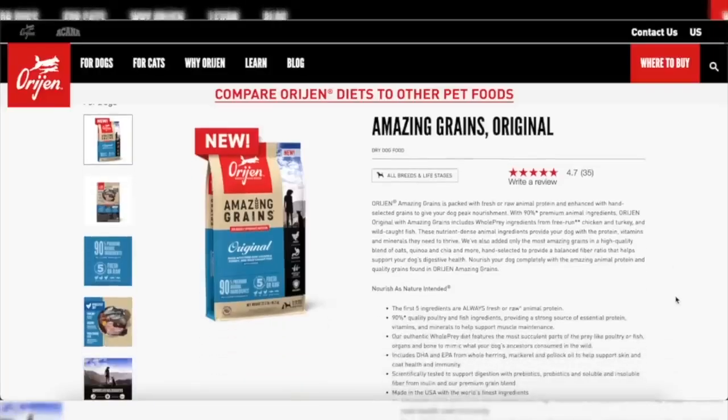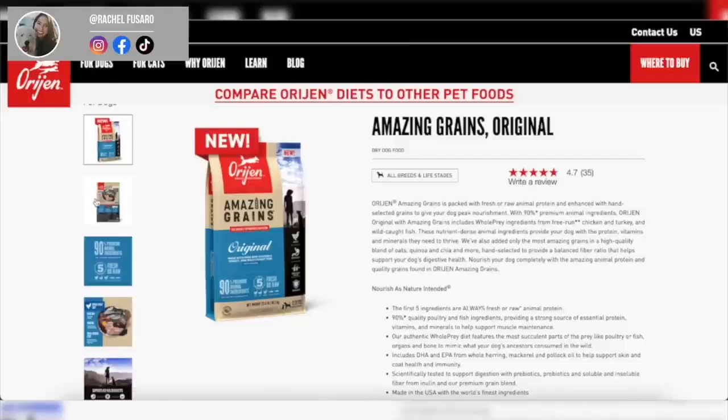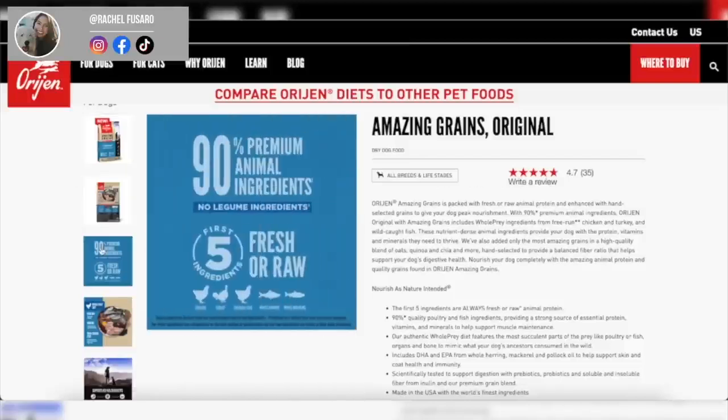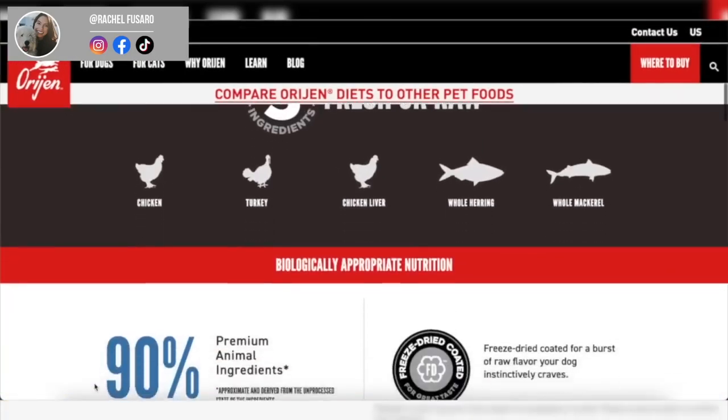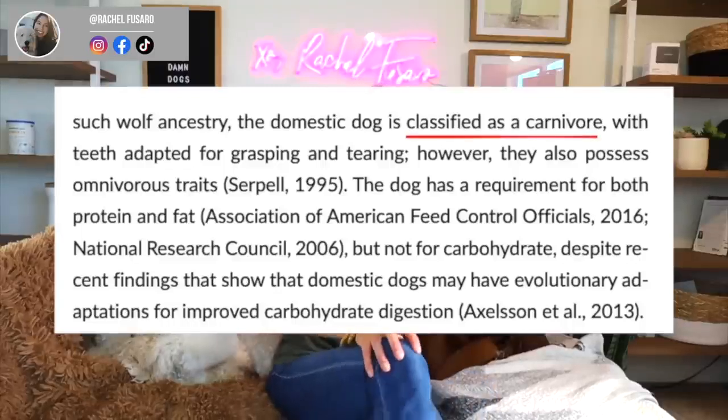The only line that I would feed if I was really set on feeding Orijen would be their newest one, their Amazing Grains. The reasons I like it are the first 4 to 5 ingredients are real whole meat protein. They're facultative and scavenger carnivores, which means that they need protein to thrive. This brand is readily available. You can easily find it online. I'll link some down below or at your local pet store.